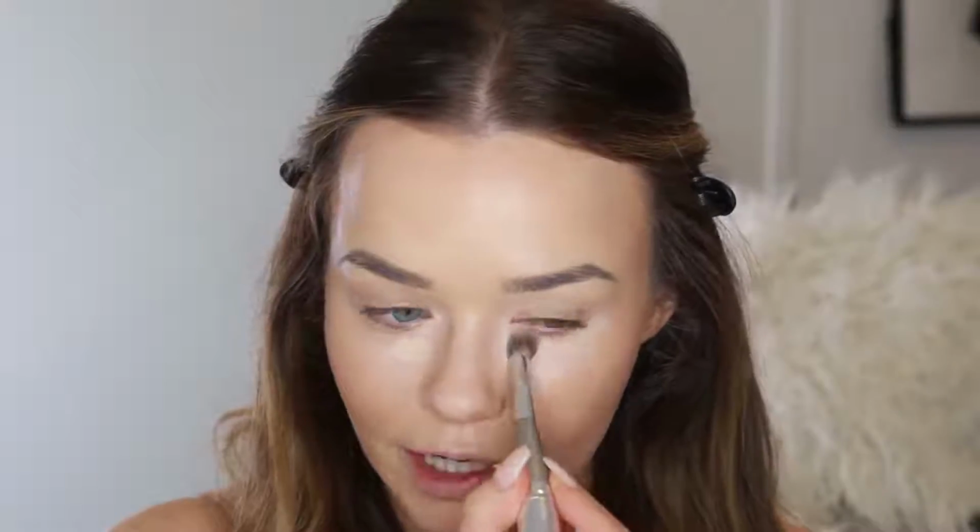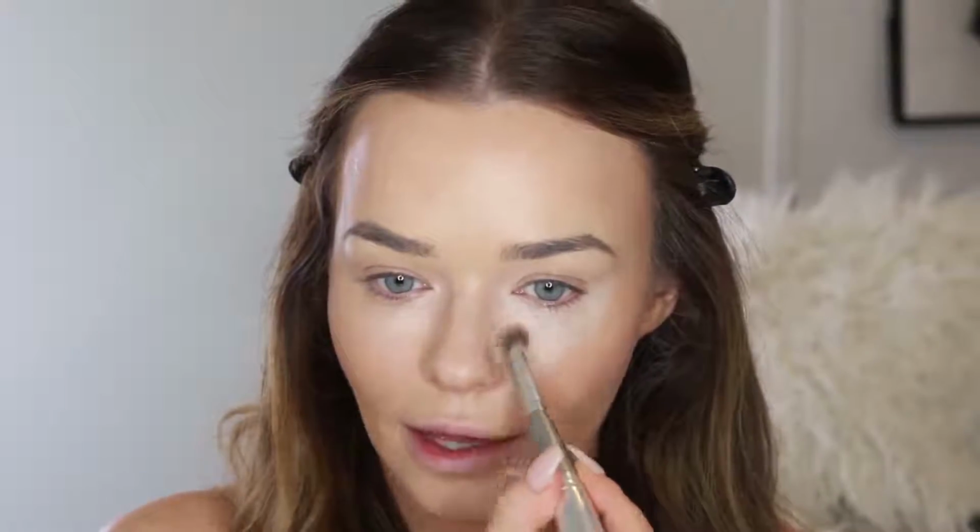So I'm just going to apply that with the other end of my IT Cosmetics brush, best brush in the world, and it's slightly lighter than my foundation just to brighten up under the eyes. I'm going to take that in a kind of triangular shape down beside the nose to really bring light and brightness to the center of my face. We don't want to be looking dull and dark. And I like to take a little bit up onto my brow bone as well, where I get some pigmentation.